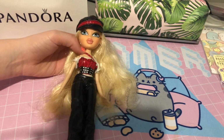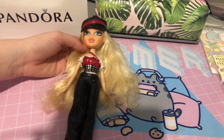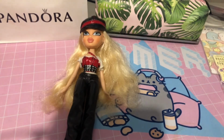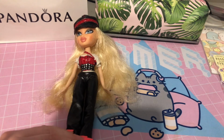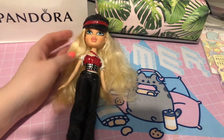But I thought she looked cute, and I was happy to just have any dolls. As I said, this is the beginning of my collection, so I'm kind of happy for anything right now. So I actually found out, as many of you will already know, that this is the Really Rock Chloe from a collection in 2008. It's actually come in the complete original clothes.